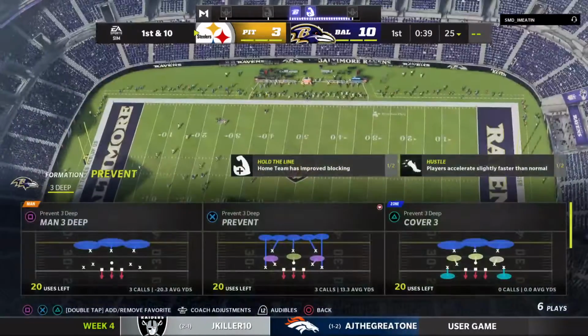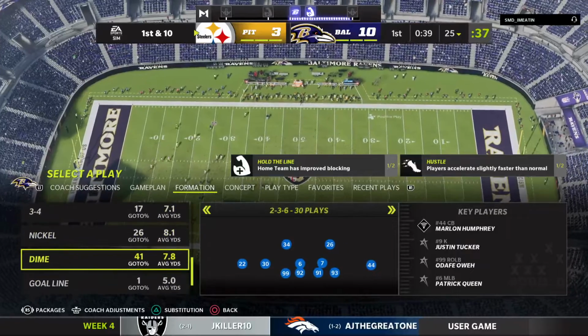And that'll be a little too hot to handle as it will skip through the end zone for a touchback here.